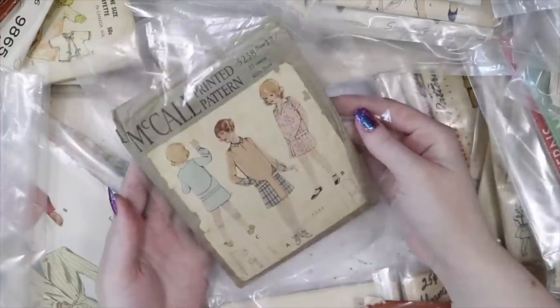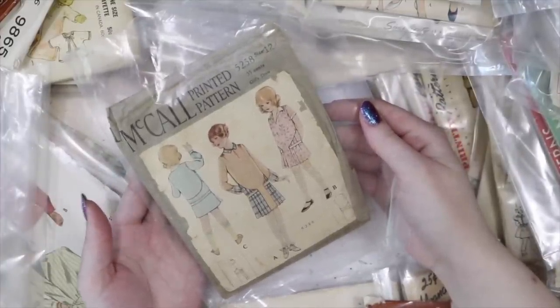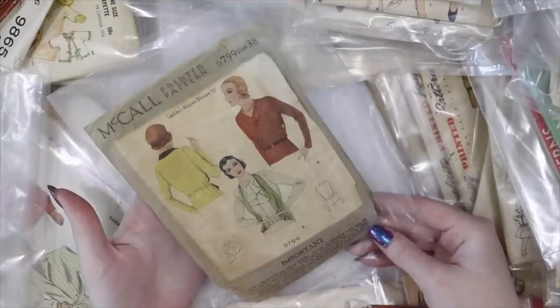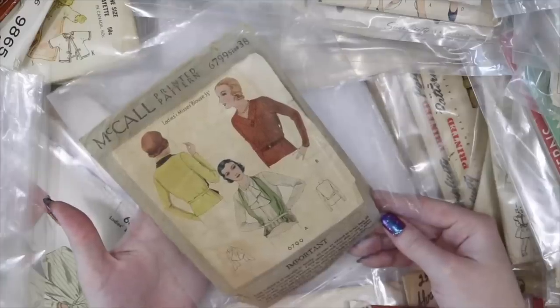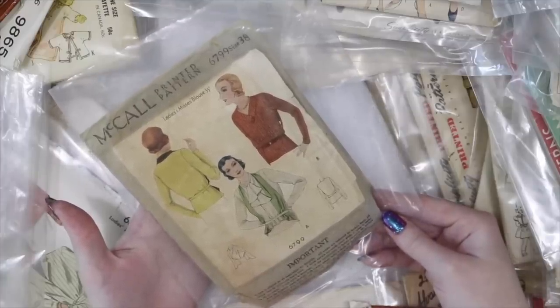Then here we have a McCall's printed pattern from the 1920s for a girl's dress. It's a very cute little pattern, and it feels like it's in really excellent condition as well. Here's a misses' blouse from the 20s. It's a very practical, effective looking blouse, and it's in a great size. It's in a size 38, which is for a 38-inch bust. So that's equivalent to a vintage size 18 or 20.